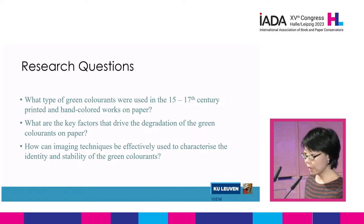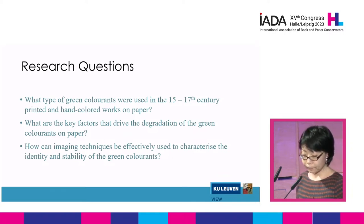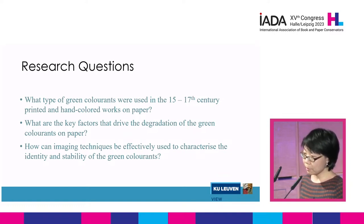We aim to delve into the identity and degradation mechanisms of the green colorants, and we try to understand what the key factors are that drive the degradation of the green colorants on paper. In pursuit of these objectives, we aim to harness the power of cutting-edge imaging techniques. We use these techniques to unveil the intricate details and track changes in green colorants, and this opens a window into the composition and the degradation processes.